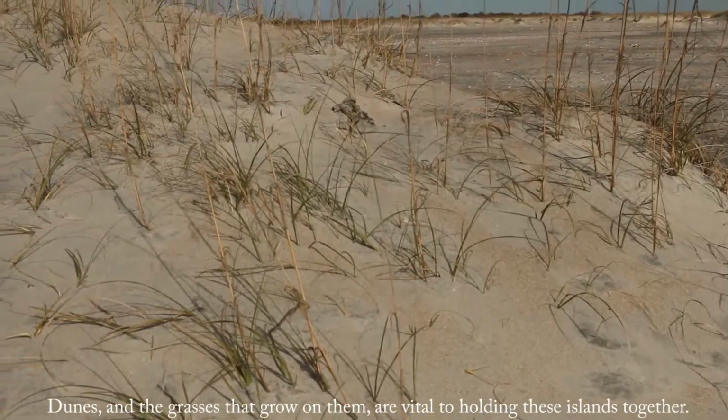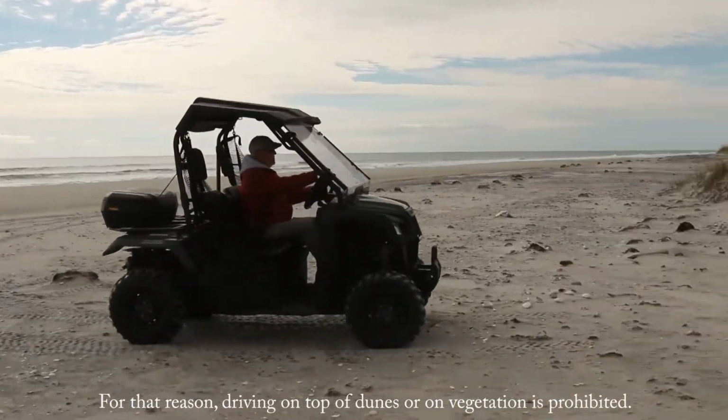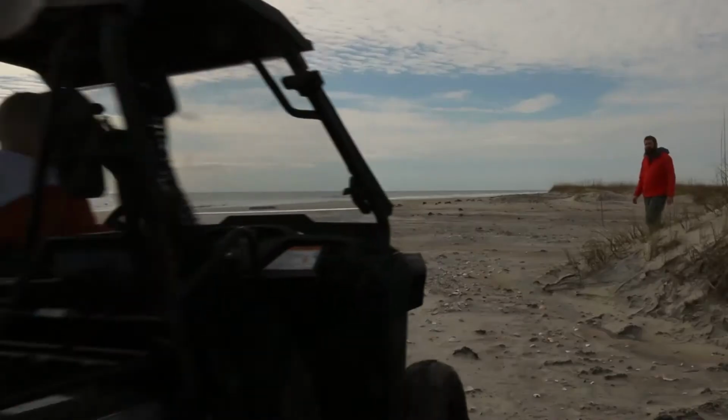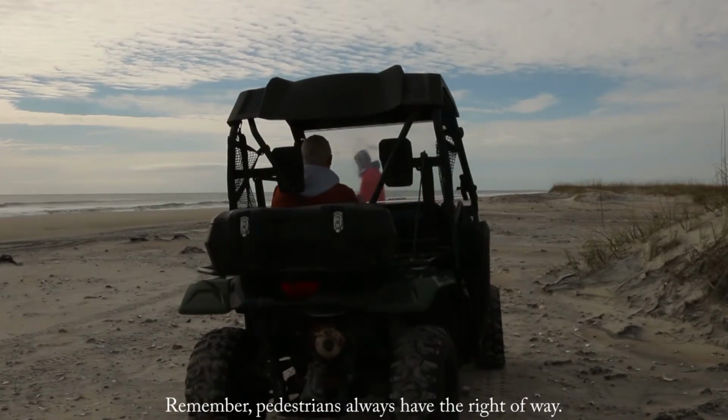Dunes and the grasses that grow on them are vital to holding these islands together. For that reason, driving on top of dunes or on vegetation is prohibited. Remember, pedestrians always have the right of way.